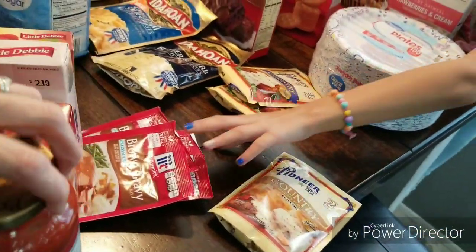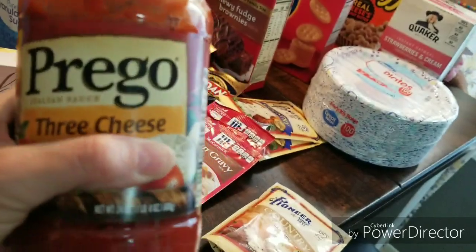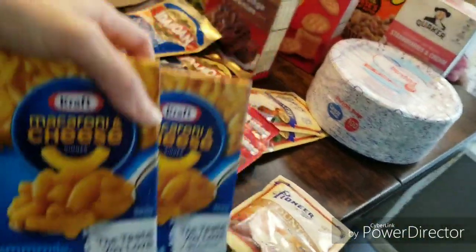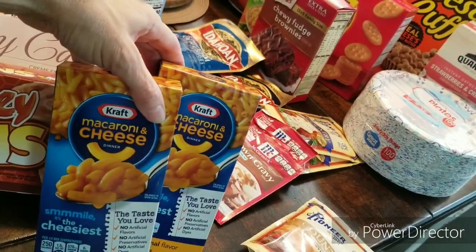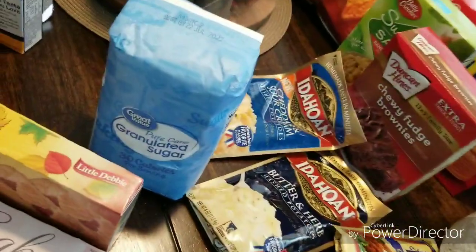And I was very disappointed. They were out of the traditional Prego sauce. So I got the 3 cheese. My favorite is traditional. And I always like to have macaroni and cheese on hand. We were out, so I got a couple boxes. And I got some sugar.